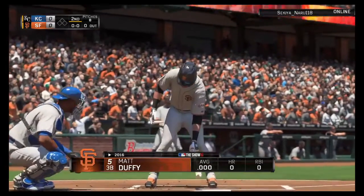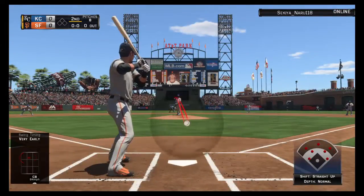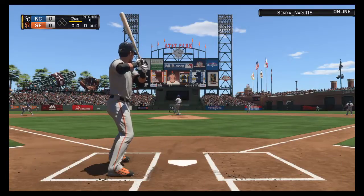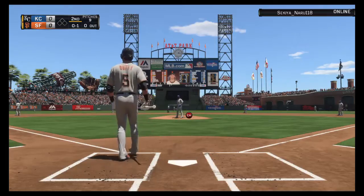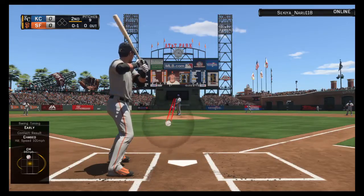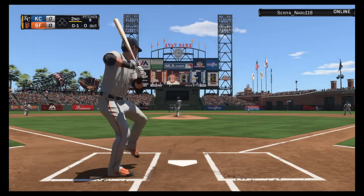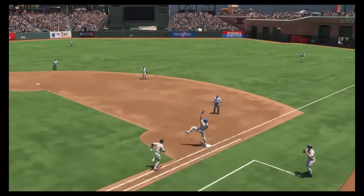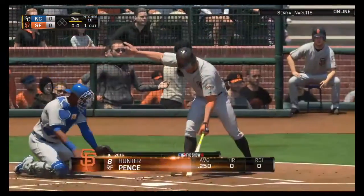Matt Duffy strides into the box now to lead off the home half of the second inning. Third baseman, Matt Duffy. That's yanked into the stands. Strike one. The windup and the 0-1. Hot shot on the ground is short. Escobar fields it cleanly. And a bit of a high throw that time, but no problem over there at first as they record the out.